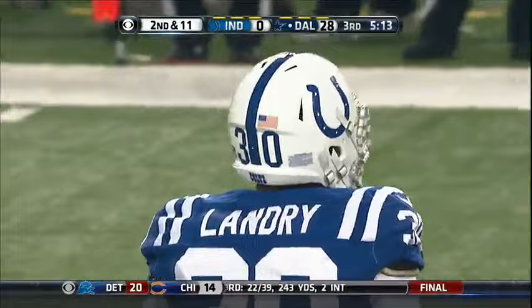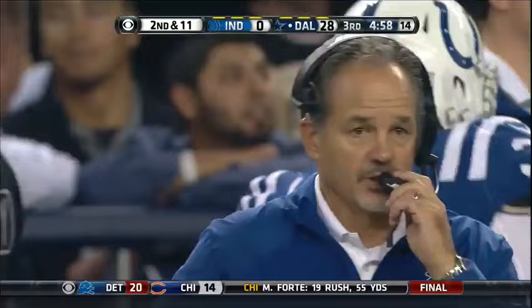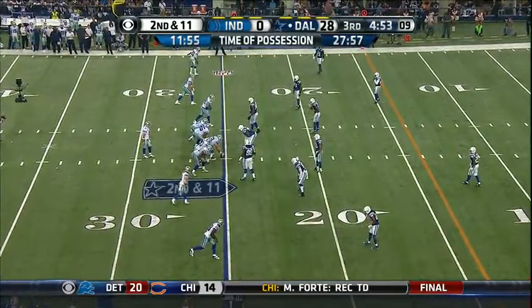Well, this has got to be really disheartening for this Colts team. The offensive line, we knew it was beat up coming in here. I think the plan was terrific on both sides of the ball. But it takes more than just a good plan. You got to have the guys to back it up. And today, the Cowboys were just better than the Colts.